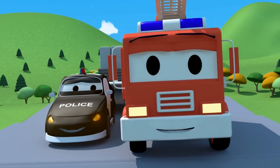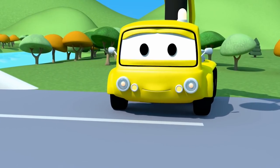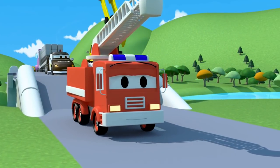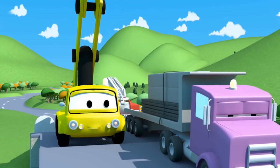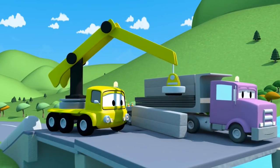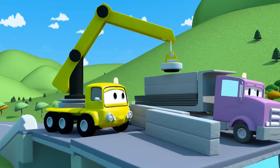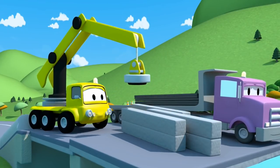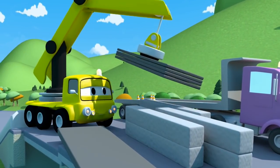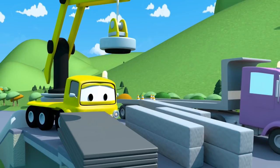Good thinking. Can you do that, Charlie? Easy does it. One. Two. Three, four, five. That should make it a lot easier for Matt and Franck to pull Flabby off the broken bridge.